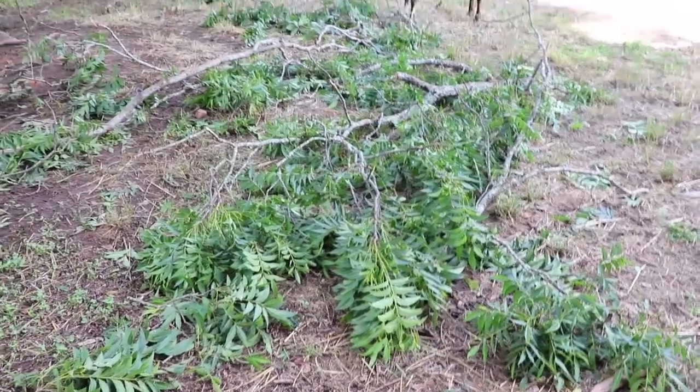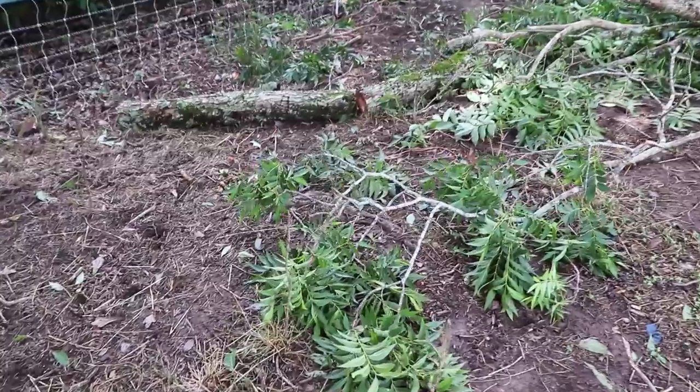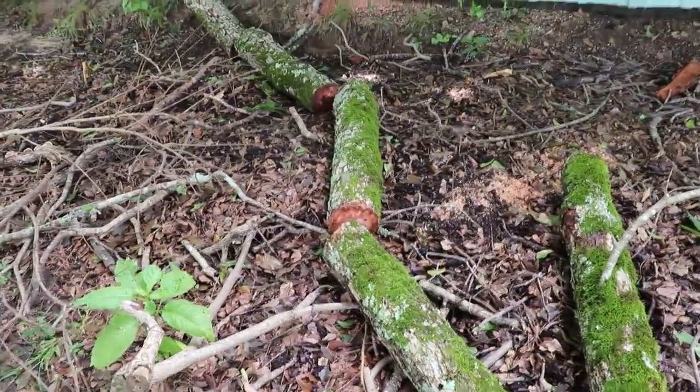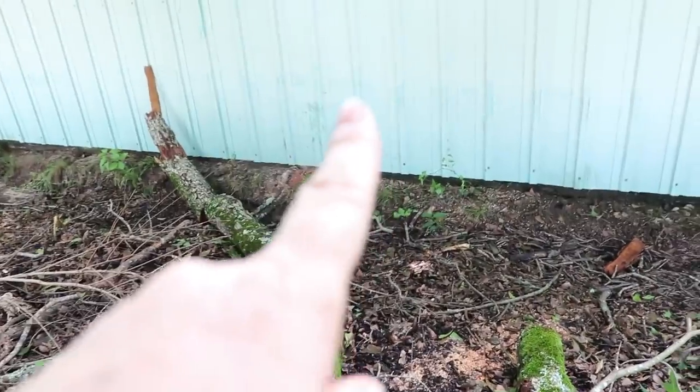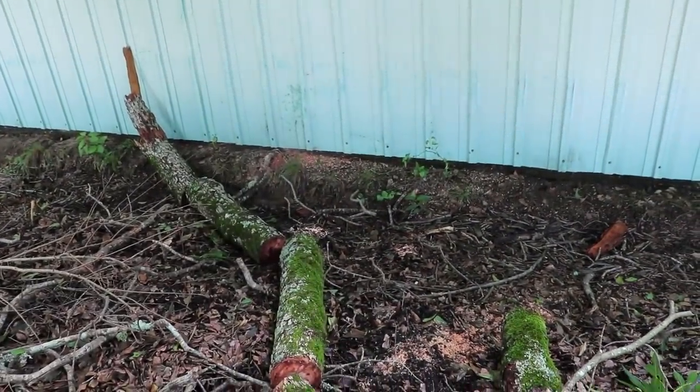What we weren't planning for is all of this. We had a very large pecan limb fall right here. Luckily, Ryan was able to borrow a chainsaw and get it cut up. But I can only imagine how scared the goats were when they were right on the other side of this wall when it happened. Those poor babies were probably jumping out of their skin.